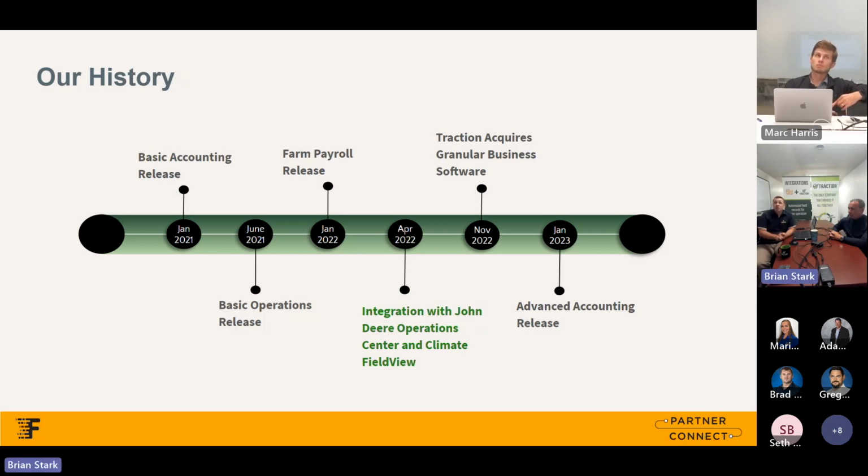A big announcement in November was our Granular business software acquisition. That's not Granular Insights. We have a lot of questions about that. We didn't acquire the entire Granular product line. It was just the Granular business software, which is the field operations piece. So they do a lot of great things. And that is still today a standalone product that we hope to kind of slowly merge into our business software that we'll be talking about today. But it does a lot of great things.